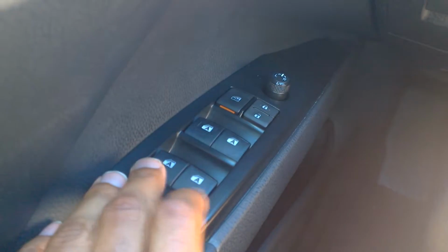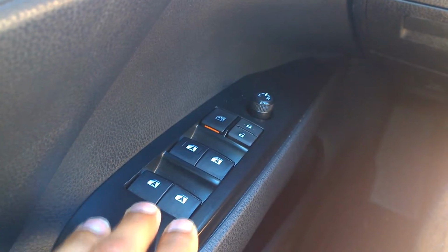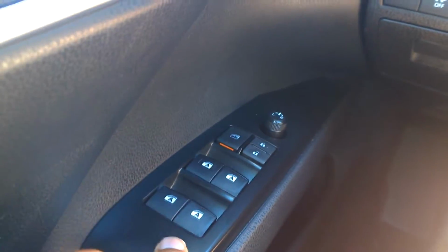Now, all windows, this is one thing I really like about Toyotas. This is also on the Corolla. Even the Corolla LE, all the windows go up and down automatically. Every single last one of them. Four easy clicks. Simple, easy as that. In this model, you also have front collision warning as well.